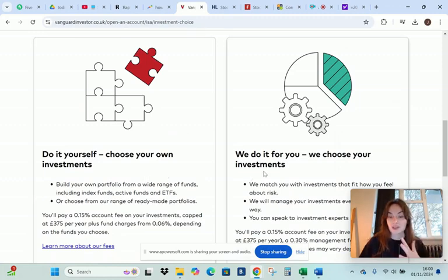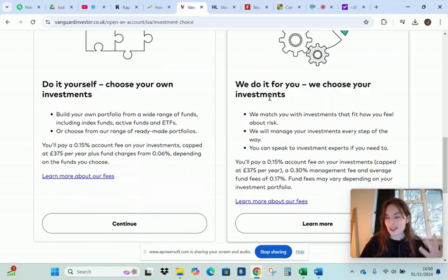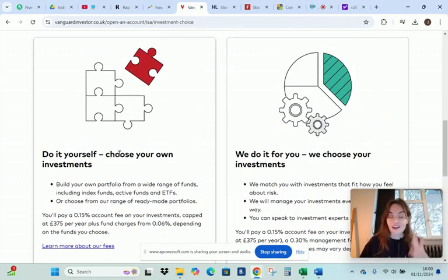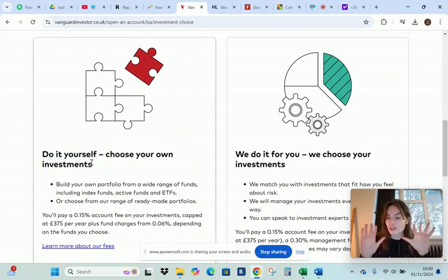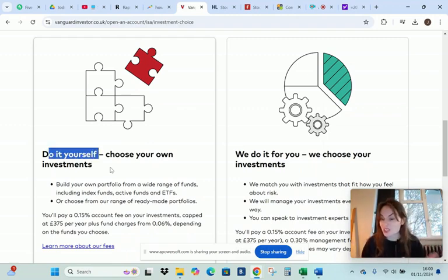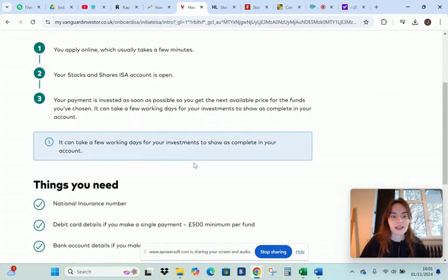And there's also two different options here you can go for. You can either do it yourself, choose your own investments, or Vanguard offered this like management fee kind of managed accounts kind of thing. I would say, honestly, don't be afraid to click do it yourself. That's what I did. That's what I would recommend if I was doing it again myself. And what this means is basically, let's say you just want to invest in the S&P 500. You've done your research and that's what you want to invest in. You can just do that yourself because you just want to click S&P 500, less expensive. You click continue and then you set up an account.